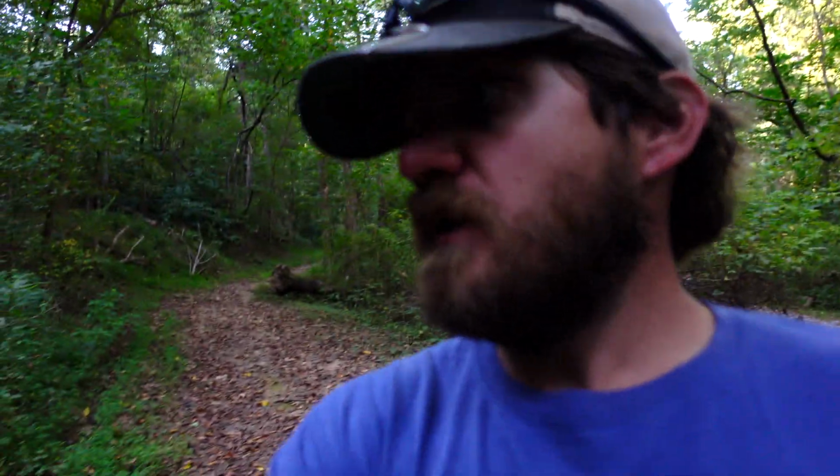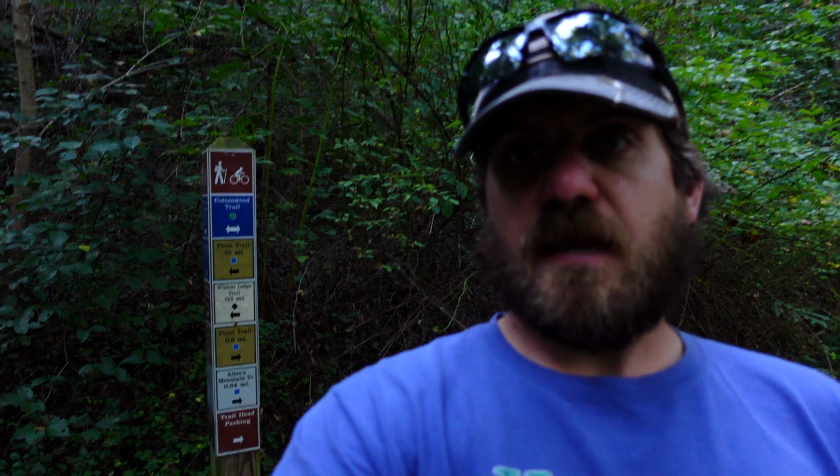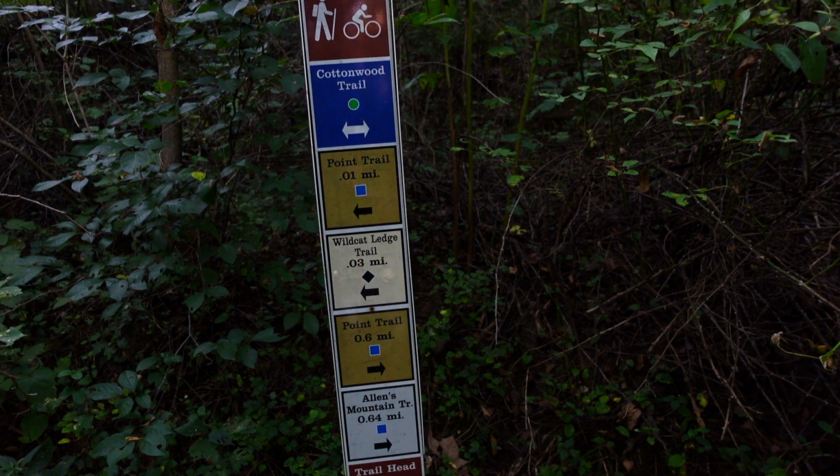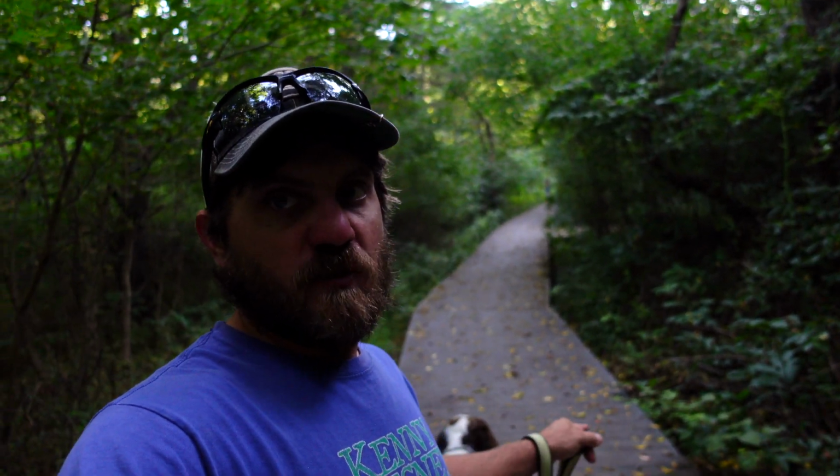Friends, Cottonwood is indeed the name of the trail, and they do have these handy signposts around. It's pretty well marked, but you can see we're going to the Wildcat Ledge, and there's supposed to be a lookout there. That's our goal. This is open to bicycles as well, but as you can see, this is a nice, smooth, level boardwalk of sorts. So, handicap accessible as well.